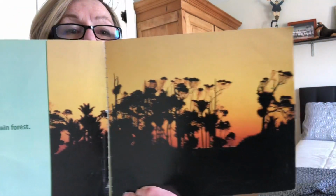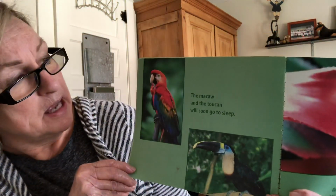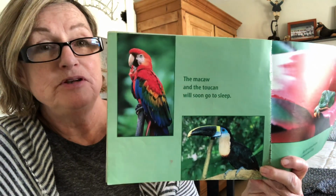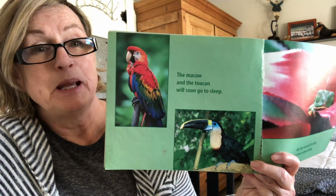Evening comes in the rainforest. So there's the rainforest right there. And that's where the red-eyed tree frog lives. The macaw and the toucan will soon go to sleep because evening means it's after the afternoon and before nighttime, so they're getting ready to go to sleep for the night.